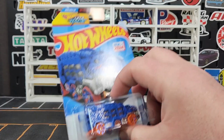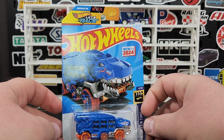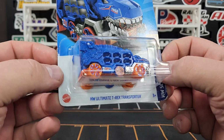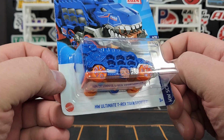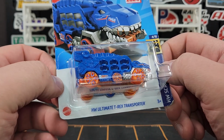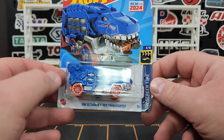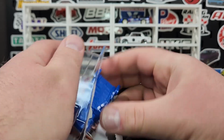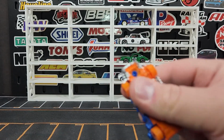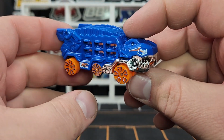All right, moving into the 2024 C case. C case for 2024. There is a ton of models. Disclaimer, there might be one or two models from the B case that I may have grabbed an extra one of. Sometimes that happens. Hot Wheels Ultimate T-Rex Transporter. They do have an actual T-Rex Transporter. It's quite large. For some reason, Hot Wheels decided they'd make a small version of that because Hot Wheels is kind of ridiculous like that.